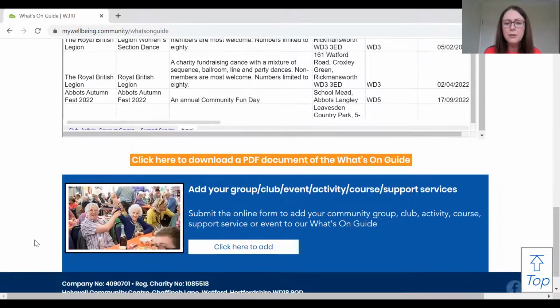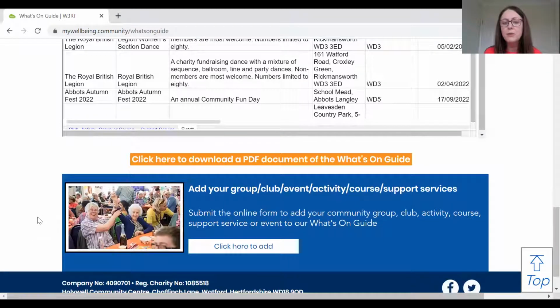And further down, we've also got a link here if you want to add an activity. So if you're providing a group or service or club, and it's not currently listed here, you can click on this link and it will take you to a Google form. You can fill in the information to submit your listing to us, and we can add that into the guide for you.